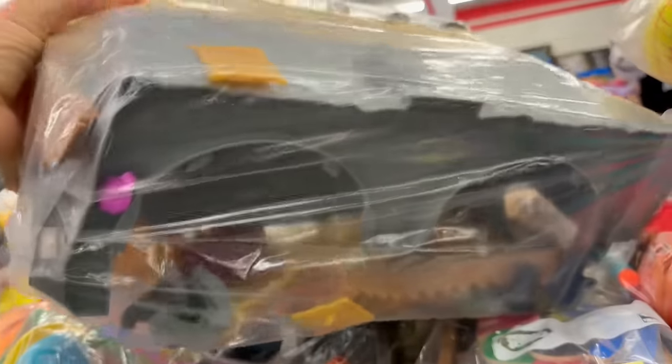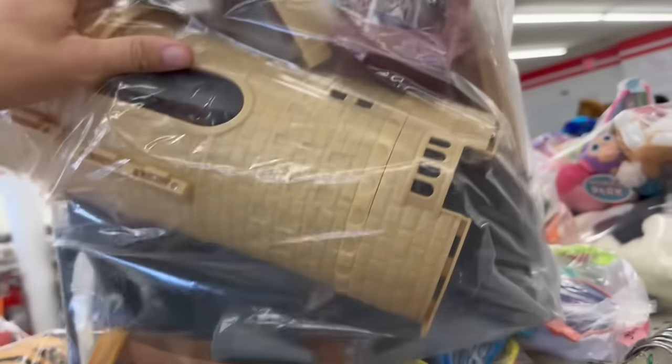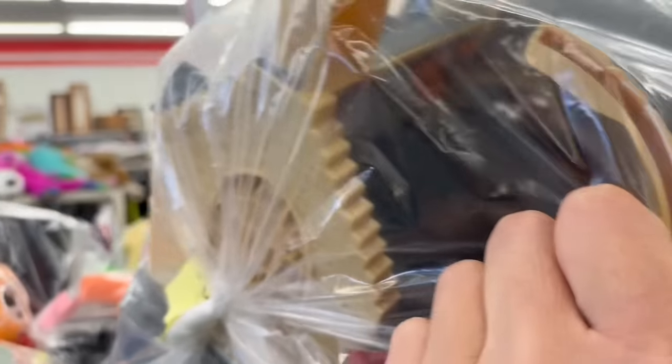Well, it turns out it's a Harry Potter Castle playset. And with the figures, it recently sold for $80. I don't know if everything is there, though. It could be. I pulled the trigger on the Harry Potter castle. Let's do some show and tell.